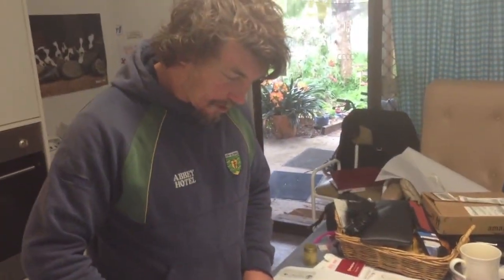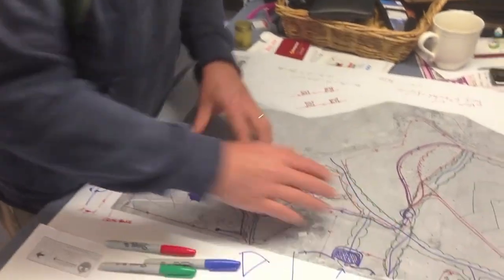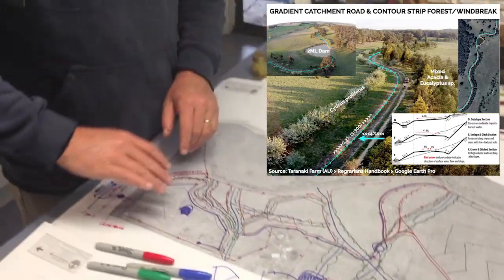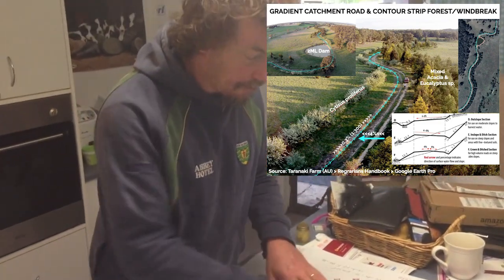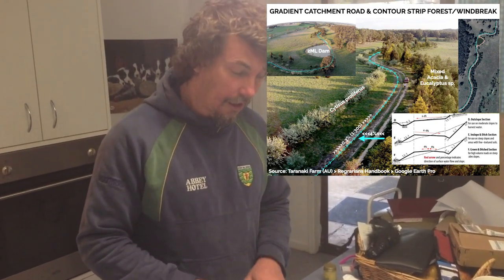Second thing that we did was, let's look at how we can get water from A to B using roads. So we're going to cut into the slope and accordingly use these roads as catchment to put water into dams in particular places. There's only a couple of dams on the place at the moment, and they're not very well located. And they're certainly not high up in the landscape.